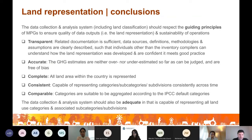And in my last slide, I have indicated that the land representation is one of the most important aspects in the LULUCF inventory, and we need to be careful and make our efforts in order to respect the guiding principles of the MPGs. It should be transparent, meaning that we have to include in our national inventory document all the information that we used, any assumptions and methodologies, in order to be clear to the reader what and how we have developed our GHG inventory. It should be accurate.